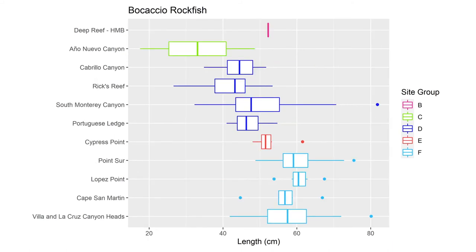Moving on, let's look at bocaccio rockfish. We do see that these site groupings do appear to correspond to these median lengths. And we also see the same trend for increasing length as you move from north to south. In particular, these central California sites are of a lower median length than the southern California sites. So the similar trend that we were seeing for lingcod appears to be true for bocaccio.